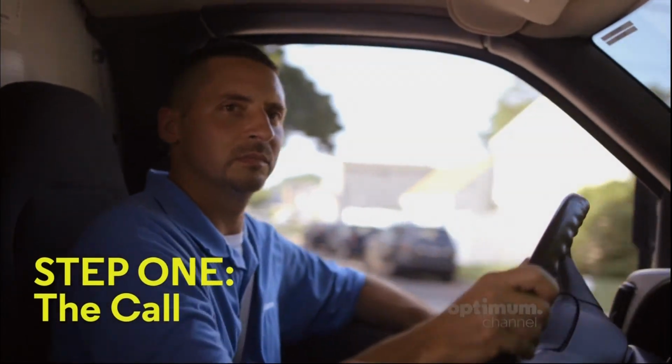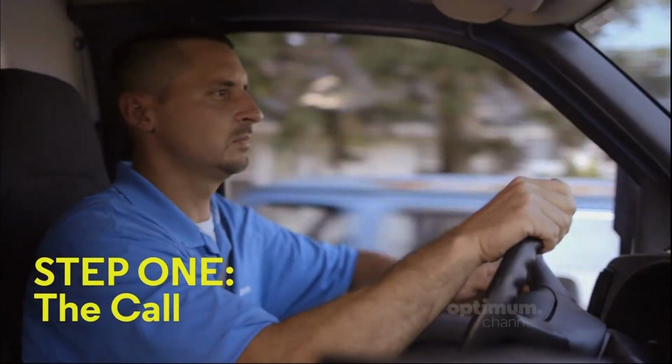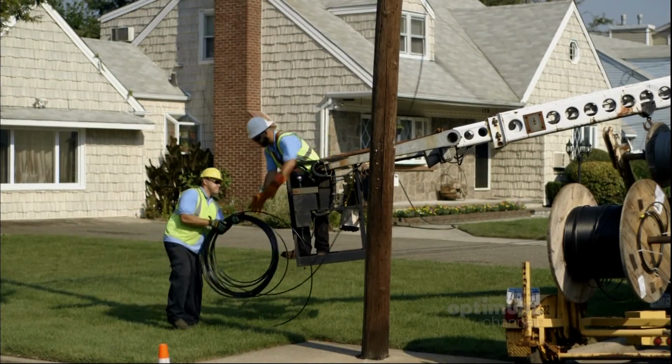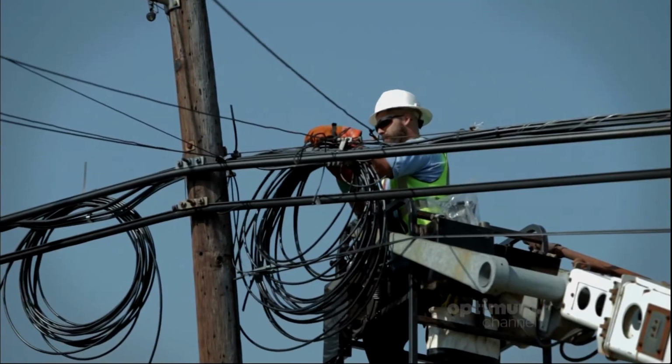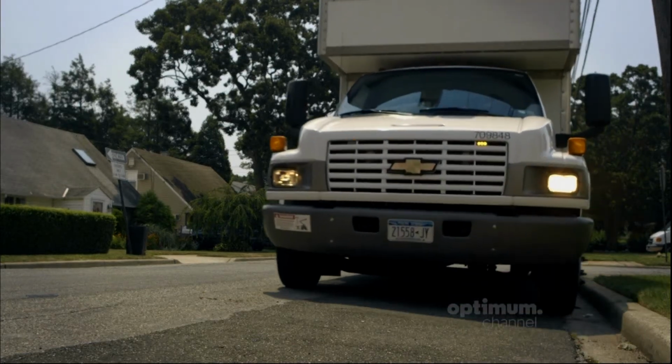When a break occurs, a fiber technician is immediately alerted on his mobile device. Prior to the fiber tech's arrival, a crew of linemen make sure there is enough slack in the line so that it can easily be worked on at ground level. The tech arrives at the scene, and it's game on.